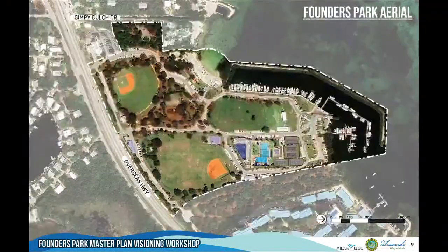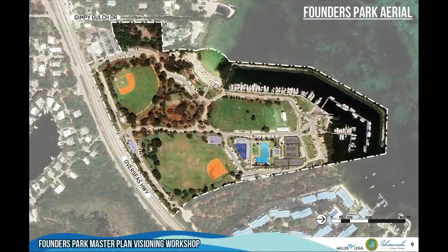So, next. Right. So we're just going to be exploring a little bit of the park, as well as, you know, you guys are participants and are frequent users of the park. Here is an aerial. We are located at mile marker 77, 78, Founders Park, along the Overseas Highway. And here's a nice aerial for it.